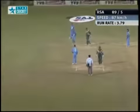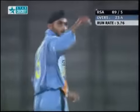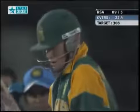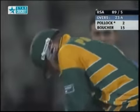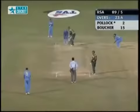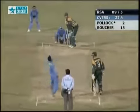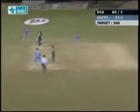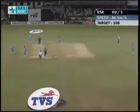Harbhajan Singh rightly attacking Pollock. He's got a slip, he's got a forward short leg. He wants to keep the pressure, wants to try and pick up wickets. So he's got an in and out field for the former captain. He's a tall man, Pollock. He can use his reach to good advantage by getting down the track.